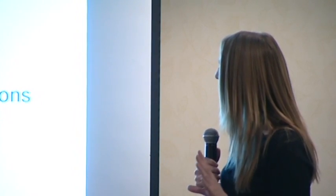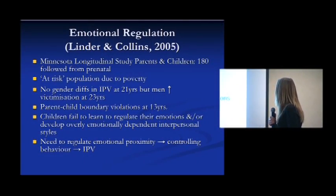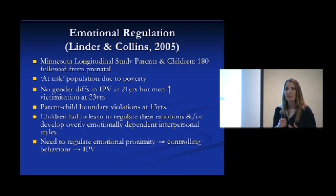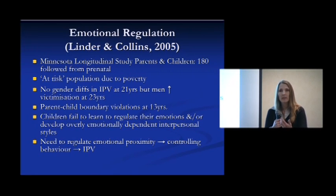The parent-child boundary violations were really something called parentification, where parents treated their children almost like friends, or the parent became a child. Children who have this type of relationship with their parents failed to learn to regulate their own emotions and developed overtly emotionally dependent interpersonal styles. So there's the need to regulate emotional proximity. They're very dependent people, but they often lack the actual interpersonal skills to maintain intimate relationships, and that causes a great amount of anxiety.